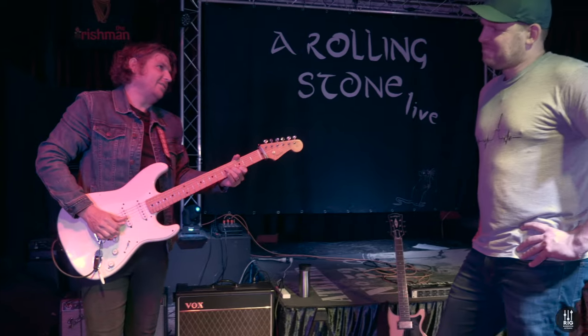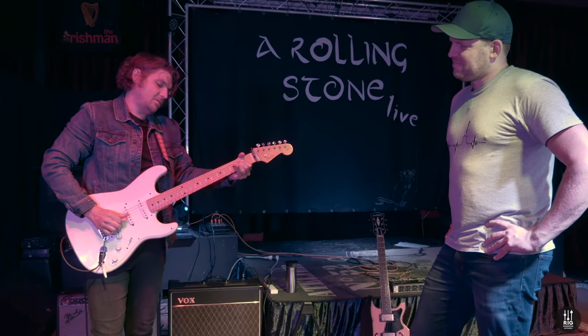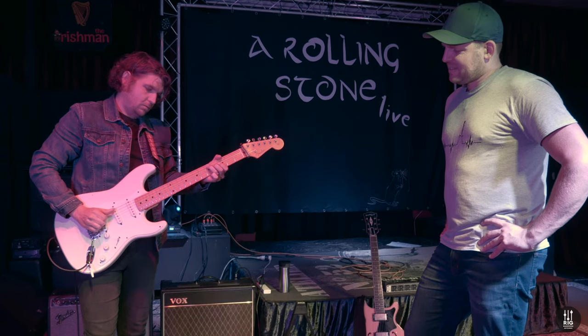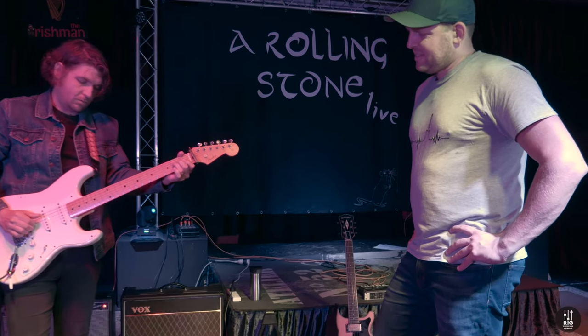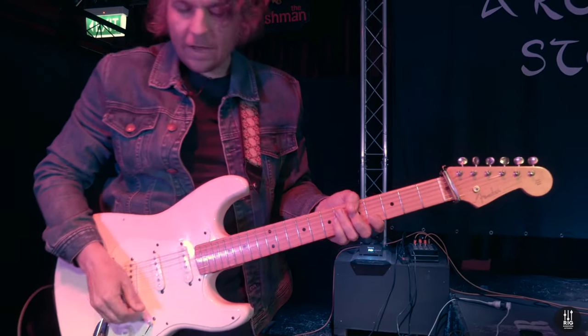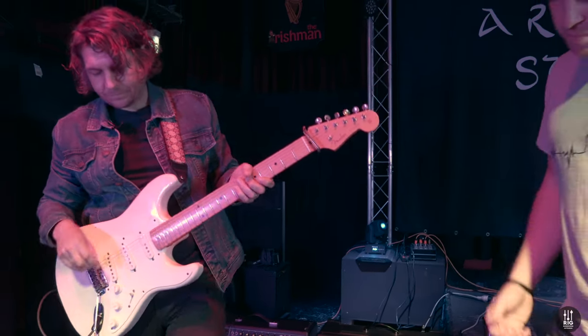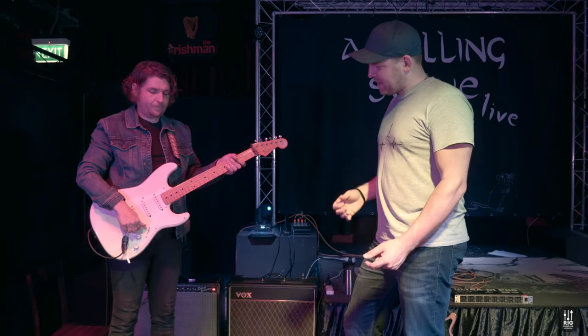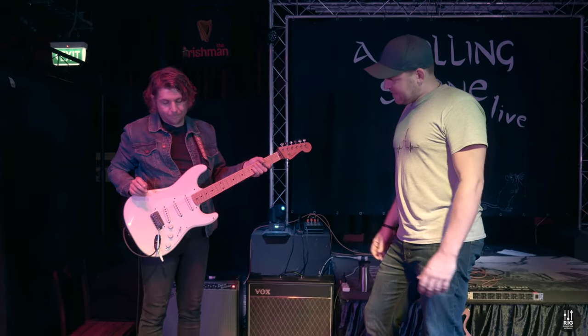It's the sort of thing that you can just buy. It's a tone that just never gets old. Sort of Strat, when you put some balls into it, it starts dirtying up and then you're back to clean, and it's that sparkle.